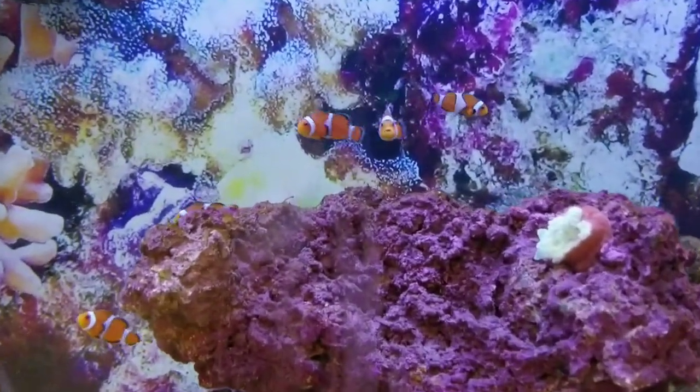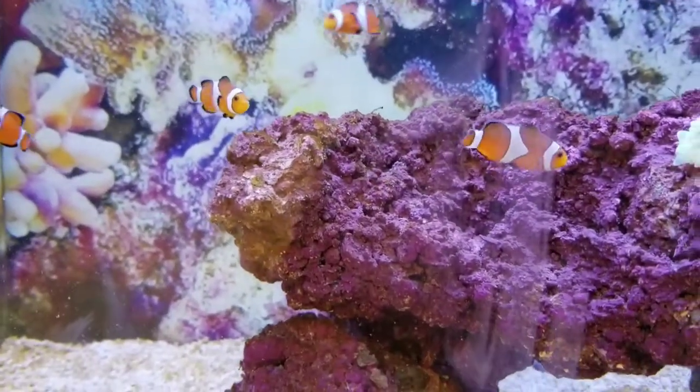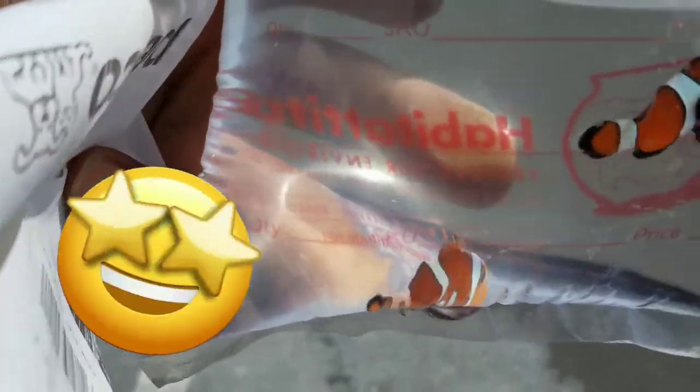Here are the guys I'm going to get today. I saw a really nice one here. I'm going to get these guys here. They're 20% off, so I'm going to get two of them. I was very tempted to get a heron, but I showed some self-restraint and walked out with only two of them. And they're looking pretty cool, so let's get these guys home and acclimated.